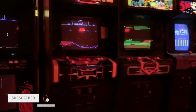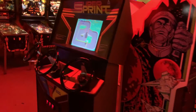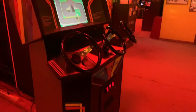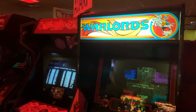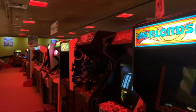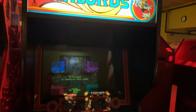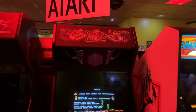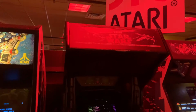So let's head back round towards Pinball Alley, and we'll start going up the other sides of the aisles. So obviously, again, you've got the Super Sprint machine that we looked at a couple of minutes ago. And then we've got a bunch of Atari machines, so this is the Atari aisle. So we're starting off with Warlords, which came out in 1980. Then we've got Crystal Castle, which came out in 1983. Then the iconic Star Wars stand-up from 1983.